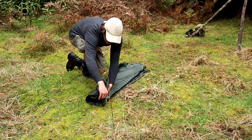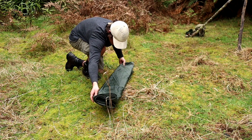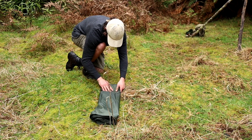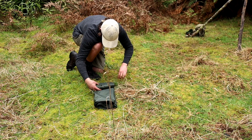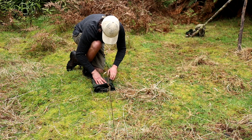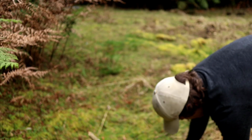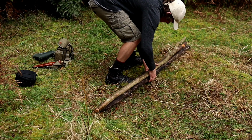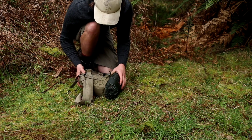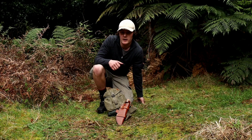This is my new Helikon Tex rain poncho. Really loving it so far. Packs down to a pretty nice size. And it held up really well for the chair as well, so that's good. Might get lucky with the rain, it hasn't started much yet. Looks like we're gonna beat the rain. Everything's packed up and we're ready to head out.